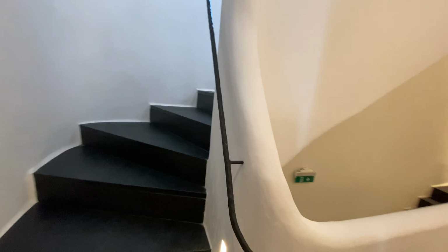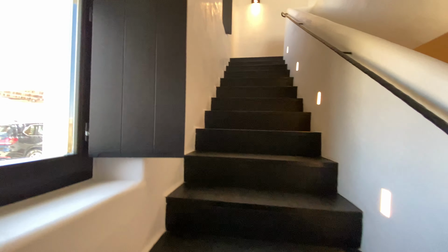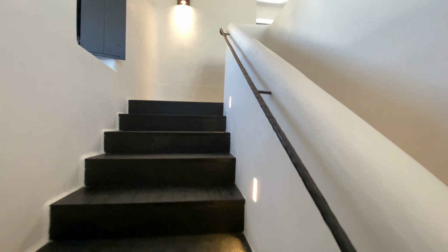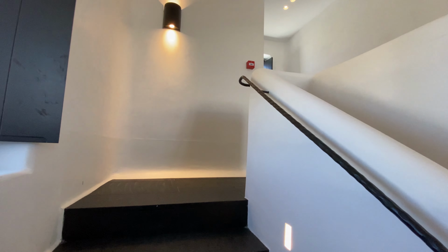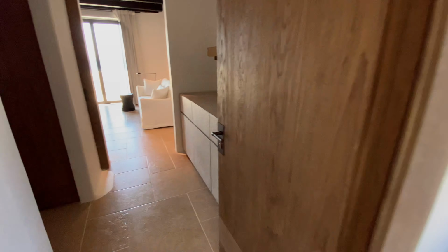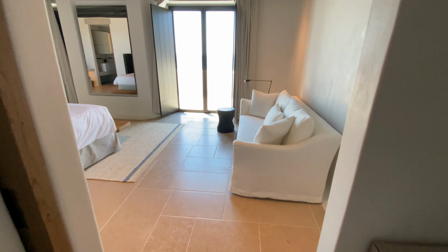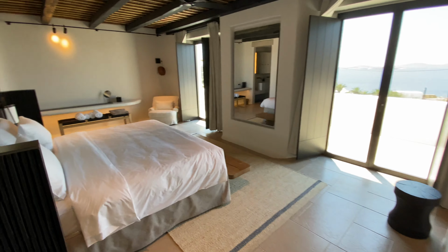The room upstairs is exactly the same, and I want to take you and show you the outside area for Artemis Villa. So it's exactly the same room, and you have this view to Vilos Island and the sunset.